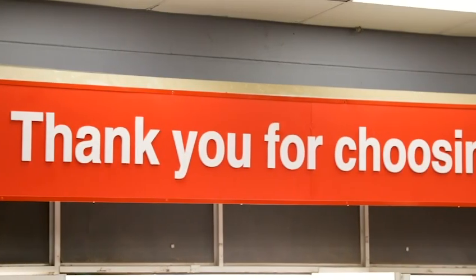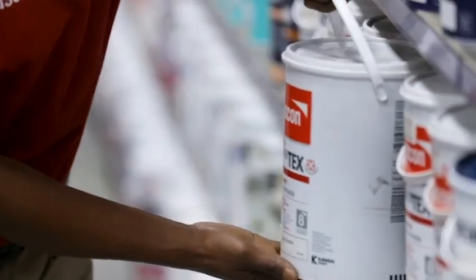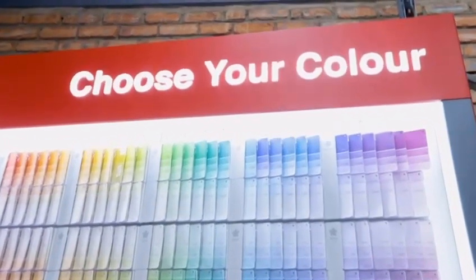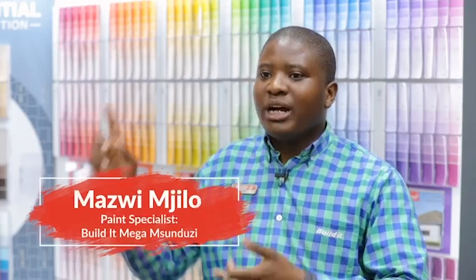The thing that makes us the big hardware store around this area is that we keep a lot of varieties of paints, and we go with our slogan, yes we can. It's the best store to buy Plascon because we keep a lot of variety, from the polyfiller to the Microtex, brushes, to the primers, to the universal undercoat, to the top coats.